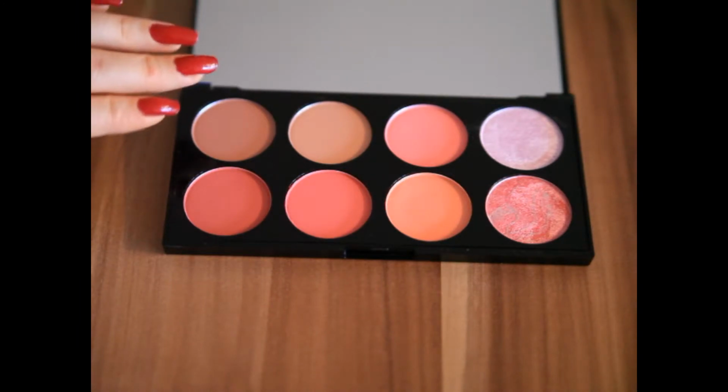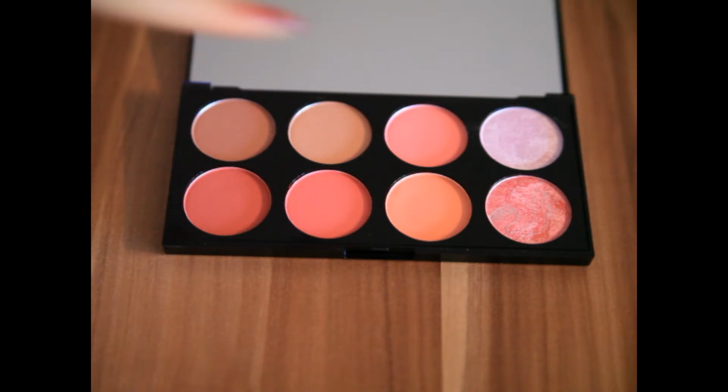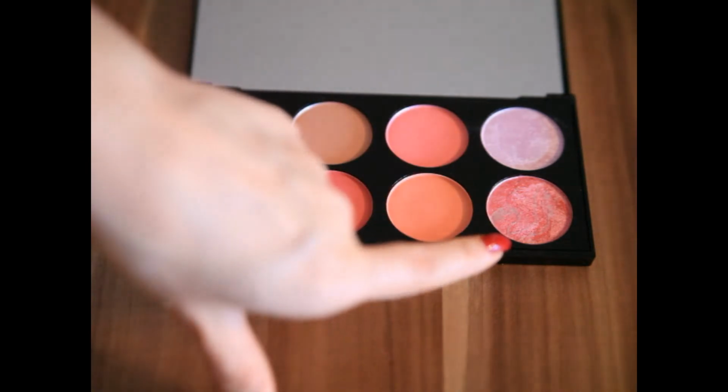blushes. And what you get with this are 8 shades. I would say that the first 2 could probably also work as bronzer / contours, and then the last 2 look baked, so they would work well as highlighters. This for a lighter skin tone and this for a deeper skin tone. Or this other one, if you happen to be fairer, would probably be a nice shimmery blush for you.